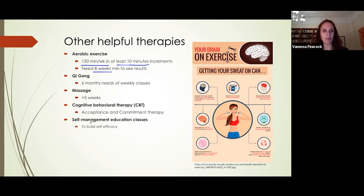And part of that, of course, is also just self-education classes to help build self-efficacy, build this idea that, if you do these things, you actually can affect your health, because a sense of helplessness is really, really common in people with fibromyalgia and people with chronic pain in general, that nothing they do makes any difference. And that needs to be changed. That thought pattern needs help. It needs strategies in order to change, but it also needs to change in order for pain to actually get better.